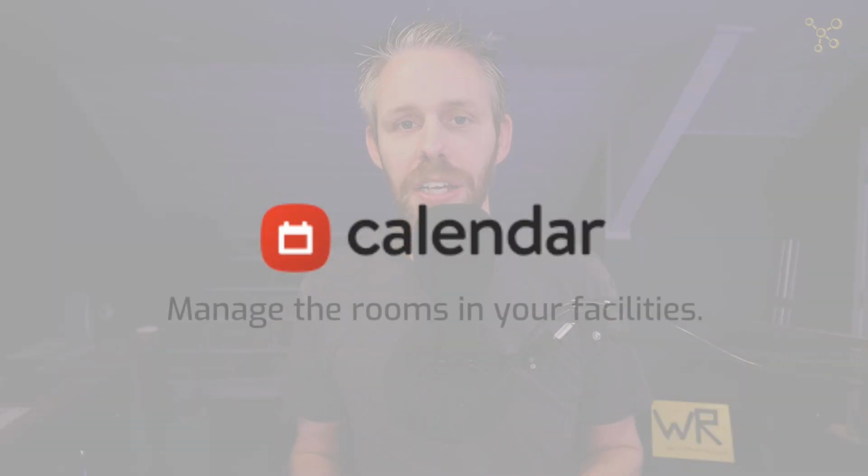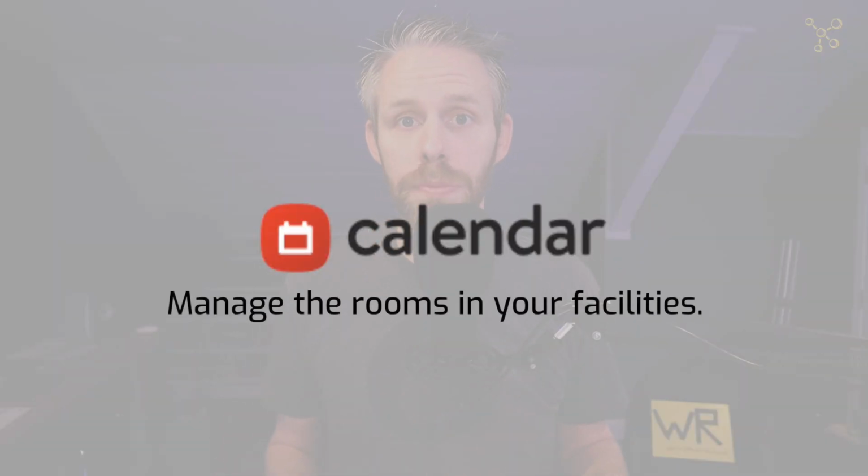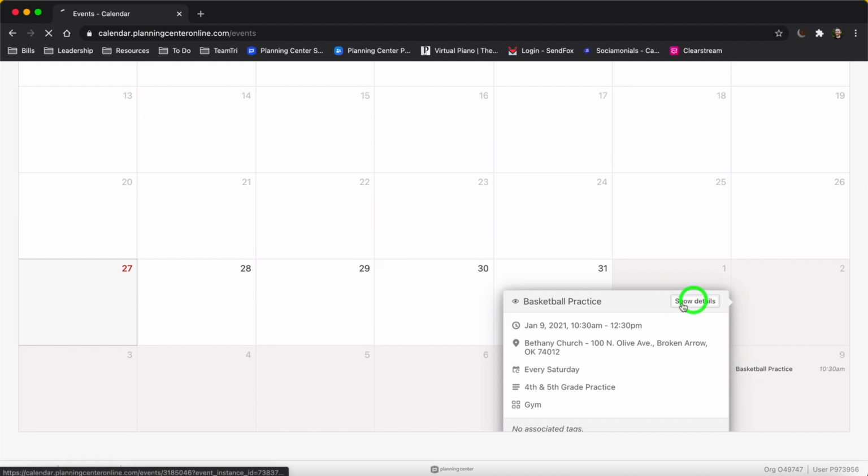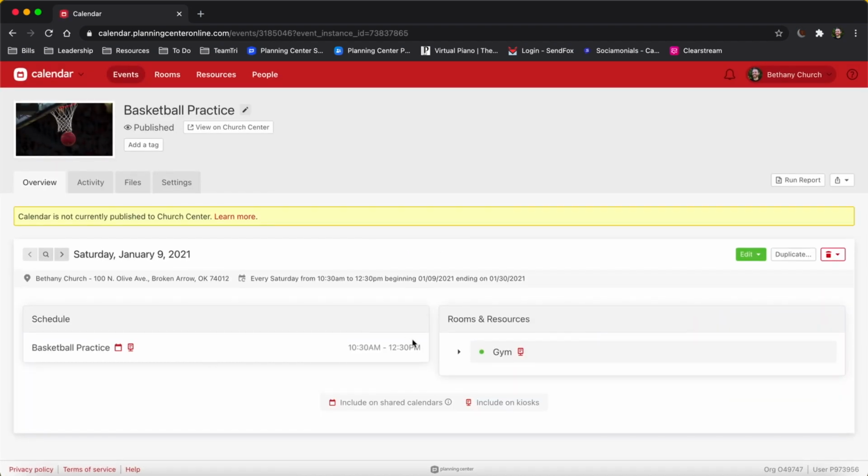Okay, Planning Center Calendar. This application allows you to manage all of the rooms, all of the locations in your facilities. So for instance, if you reserve specific rooms for meetings or for practices or for rehearsals, you can use Planning Center Calendar to manage all of that. In addition to that, you can put all of your events in Calendar.